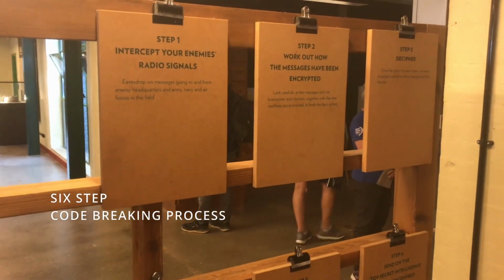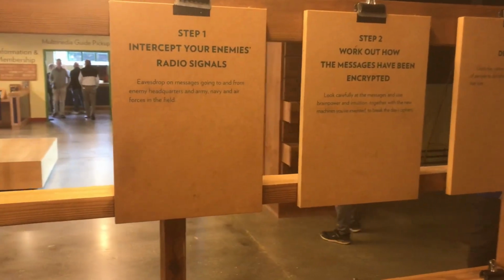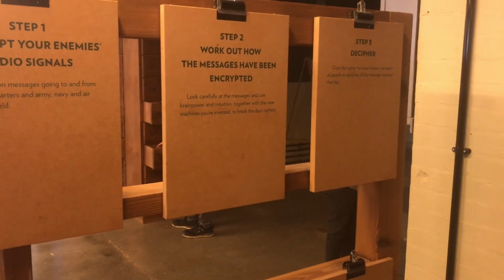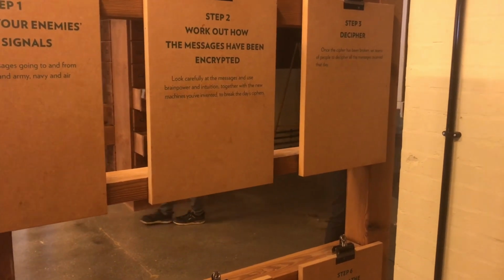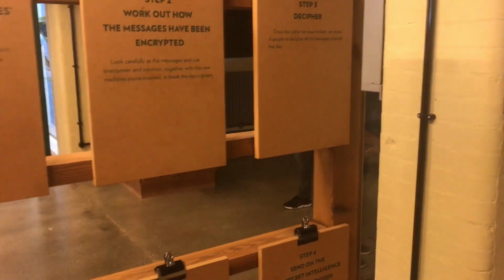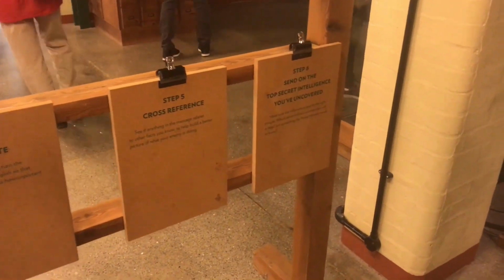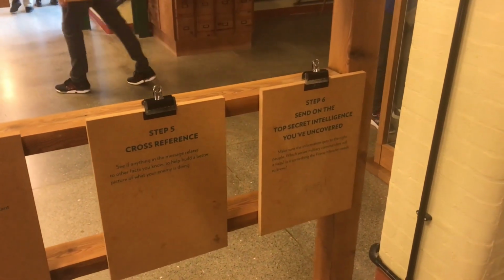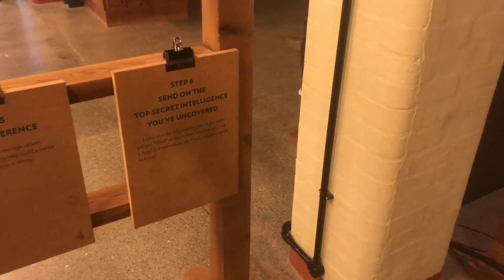The code breaking process was a series of steps. The first step, as you can see here, was to intercept the radio signals from the enemies. The second step was to encrypt, to see how those messages were encrypted and understand the encryption methodologies being used. The third was to decipher those messages, so break the encryption and understand what they say. The fourth was to translate those messages. The fifth was to cross-reference and see if anything else could be inferred from those messages. And the last was to send on the top secret intelligence we have uncovered so that the necessary steps could be taken.